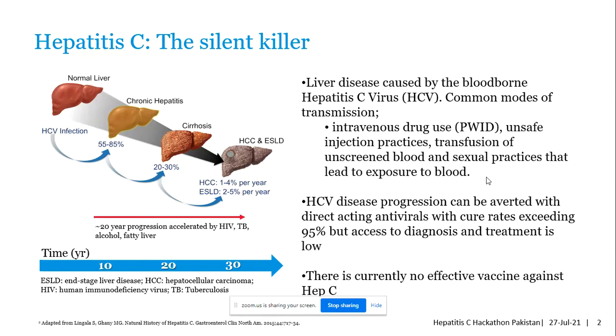By the time you reach the hospital, you're in a chronic stage where it becomes a persistent infection, difficult to treat. And then, of course, from there, about 30% of people go on to have severe liver damage and cirrhosis. And then from that, about 4 to 5% of people get liver cancer and end-stage liver disease. And then 6% of people actually die from the disease. So this entire progression cycle is accelerated by immune compromised diseases such as HIV, tuberculosis, or from excessive consumption of alcohol, or if you have a fatty liver condition.